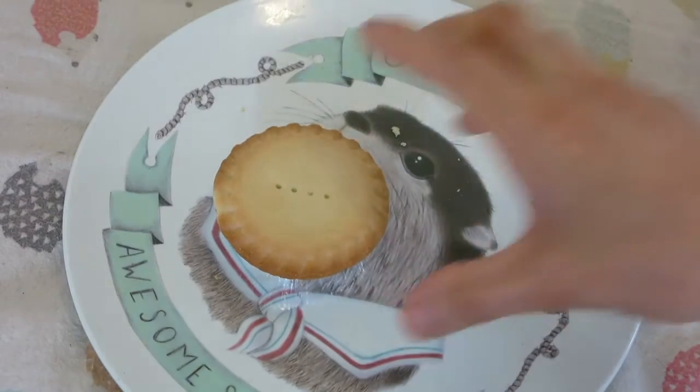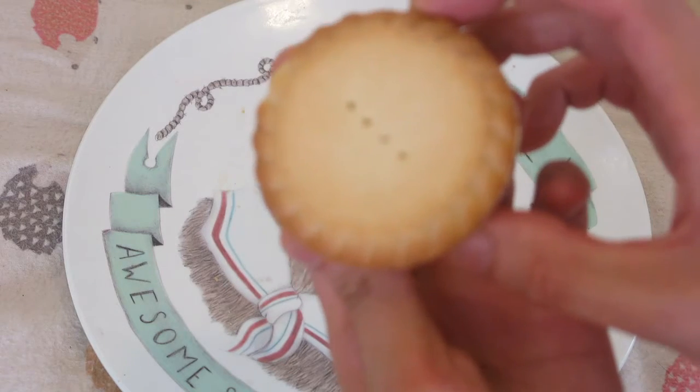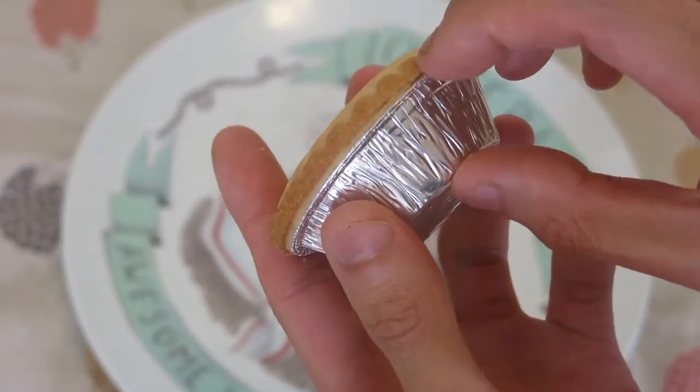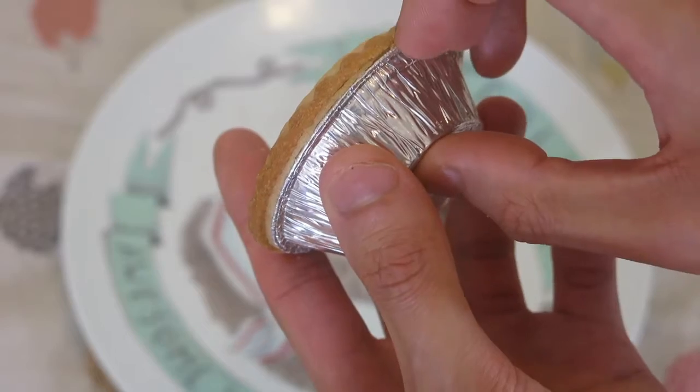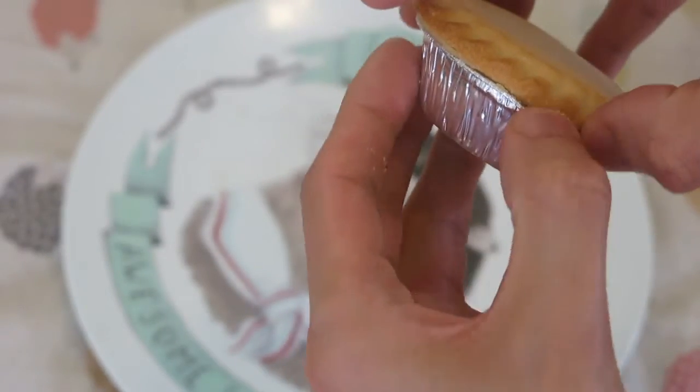Okay, now this is a bit hard to get in. You know what? Let's just for this one, I'm going to maybe just peel it away. Can I peel it away? Yes, I can peel it away. One part's kind of stuck. Right, so contents will be hot according to the warning, so here we go.